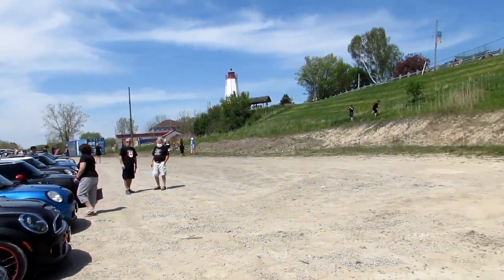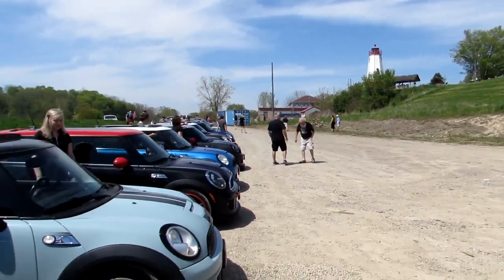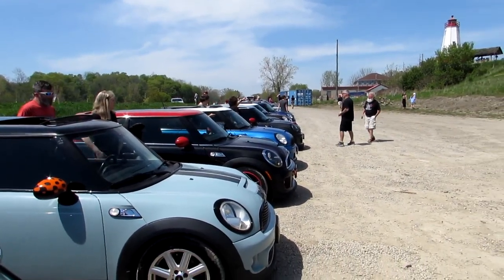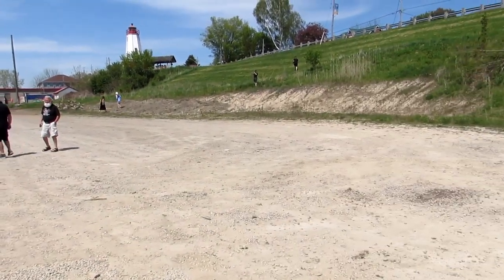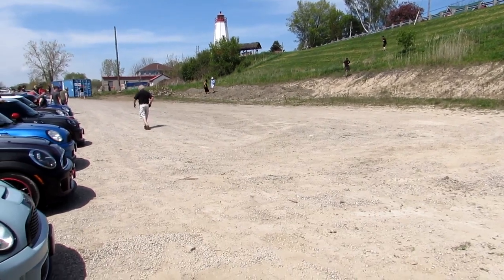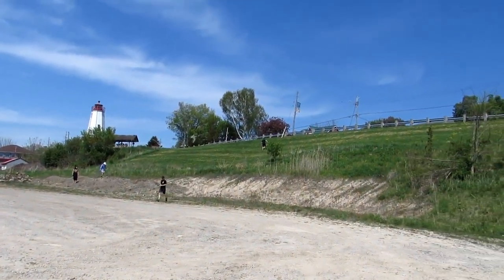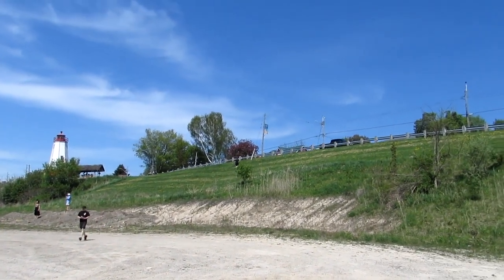Vehicle. You can stand by my Cooper. He's up there taking a nice big group shot. It's been a pretty cool cruise so far, the first Mini Cooper cruise I've ever been in. Wide, wide shot. Always need a drone. Don't fall.